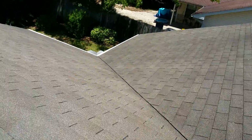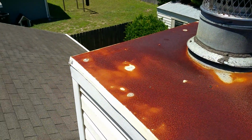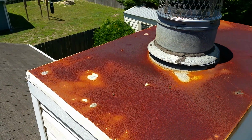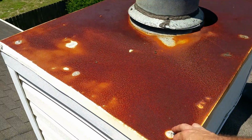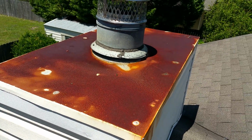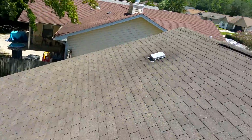I would recommend a chimney cap replacement. As you can see, looks like it's been nailed through the top and it's been caulked over, probably recently, as far as within the past several months, and it's in pretty bad shape. So I would actually recommend a replacement along with the re-roof, which we can do that for you.